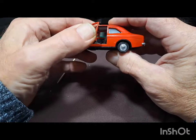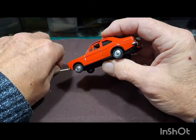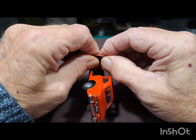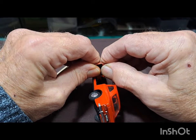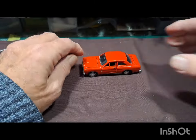So I'm just procrastinating here, making sure I don't push it in too far. That stops in there. Yeah, this stop here is a bit worn, I think. Just going to tweak that window out a bit. That's better. Right, here we go.